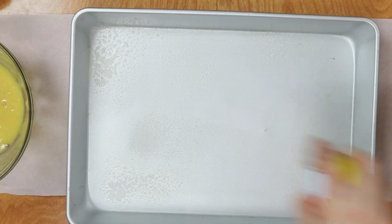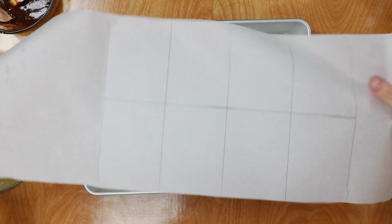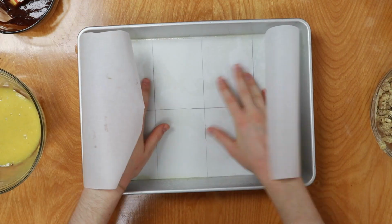Then spray the pan with some cooking spray and place the paper upside down onto the pan so that the pencil marks are facing down. You don't want them to be touching the food.